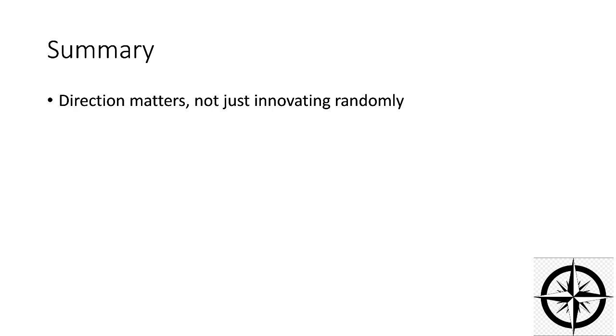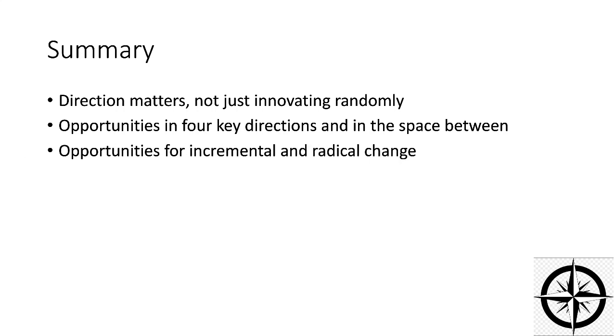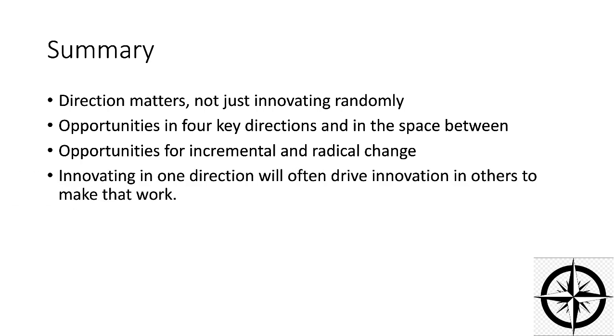So let's summarize this idea of innovation directions. Direction matters. We can't just innovate randomly all over the place. There are opportunities in 4 key directions: product, process, position, and paradigm, and in the space between them. There are opportunities for incremental and for radical change. And innovating in one direction will often drive innovation in other directions to make that original idea work.